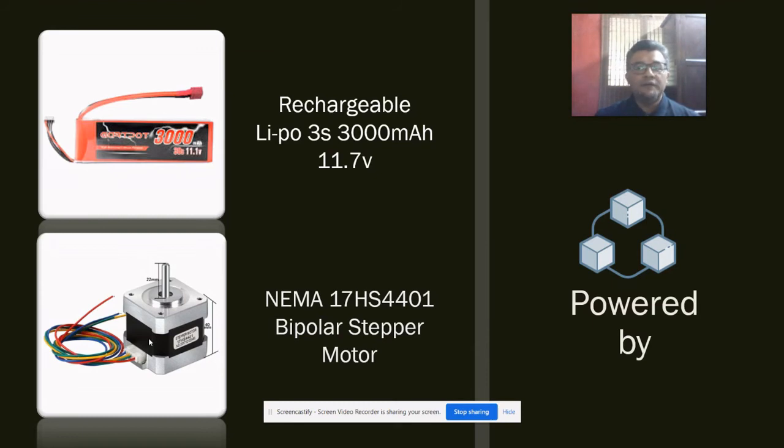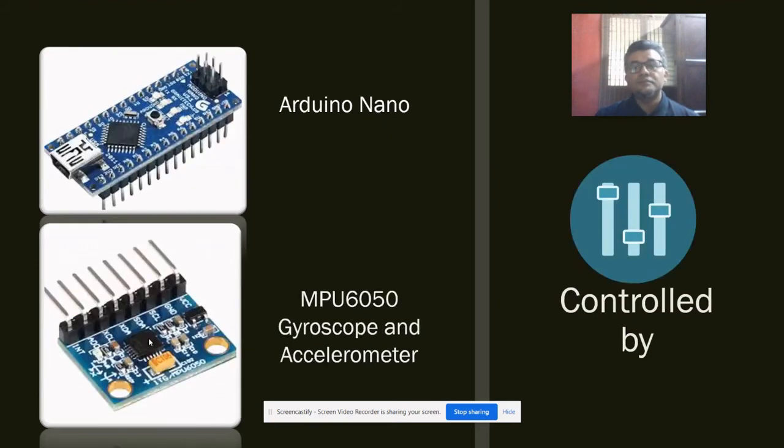Then we are promoting our product. It's powered by a rechargeable LiPo 3S 3000 milliampere, with 11.7 volt, using a bipolar stepper motor controlled by the Arduino Nano and a gyroscope and accelerometer.